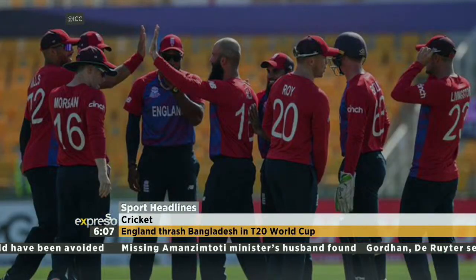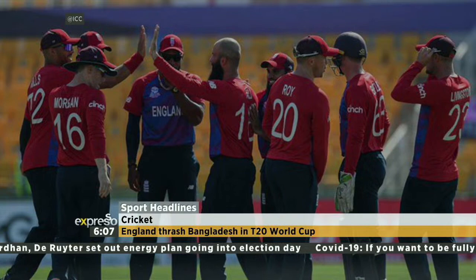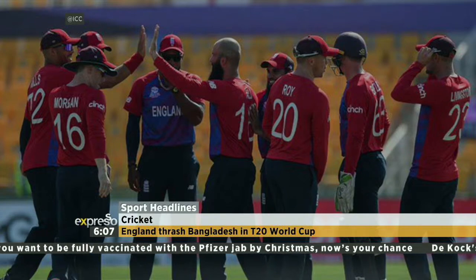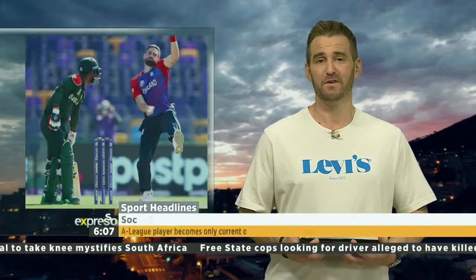Left arm quick Tymal Mills took 3 wickets, while spinners Moeen Ali and Liam Livingstone also weighed in, taking 2 wickets each to help restrict Bangladesh to 124 for 9. Eoin Morgan's men now top Group 1 with 2 big wins after a 6-wicket thrashing of holders West Indies in their opening fixture. Now we turn to football.